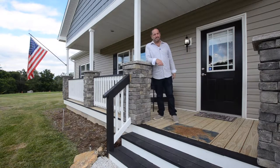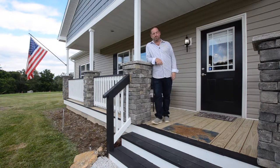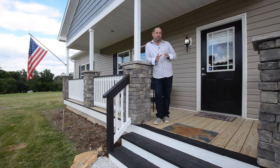Today we're at 126 Addison Way here in Horseshoe. Beautiful location. This home was built here in 2016. They've just finished up with the construction of the home. It's lovely. It's a four bedroom, three bath home, a little over 2,100 square feet in size.